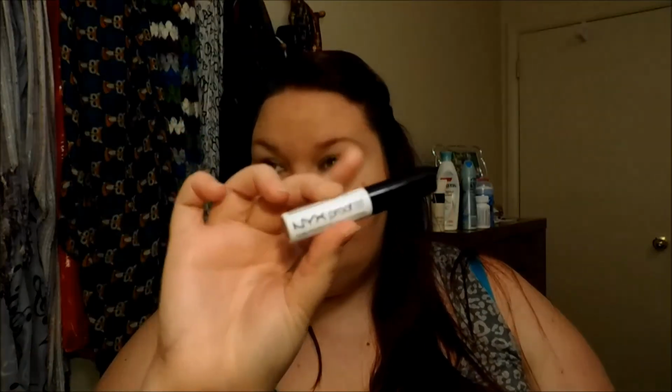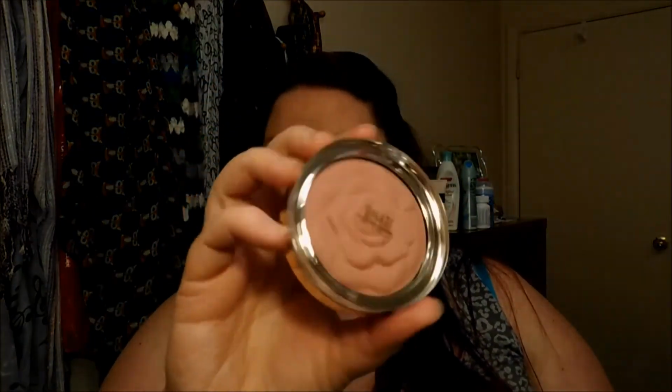If you have questions about any of these products or you want an update on how something works, I'm sure there's a few things I'll probably update you on. Both of the mascaras I'm really excited to use. Definitely the Baby Skin from Maybelline. Super excited about that. The eye primer from NYX. And this Milani blush that we know I'm in love with. I'll definitely keep you guys updated about that. And of course the blush Nudes palette from Maybelline. Other than that, I don't have any announcements or anything.